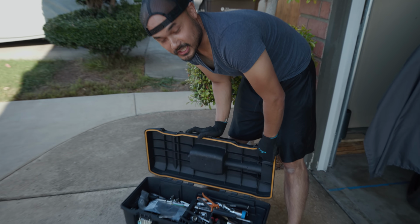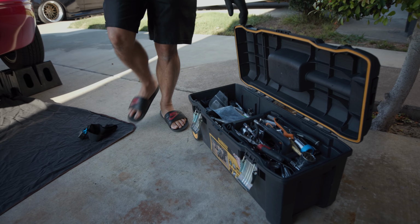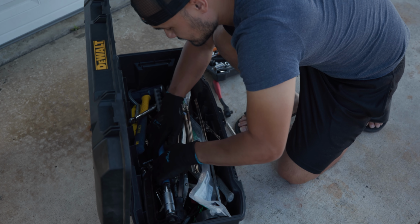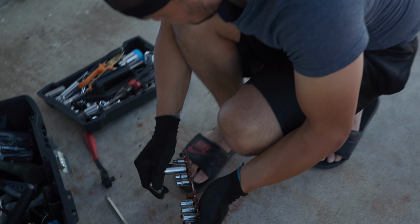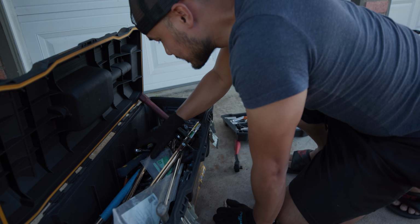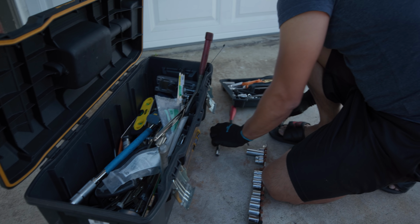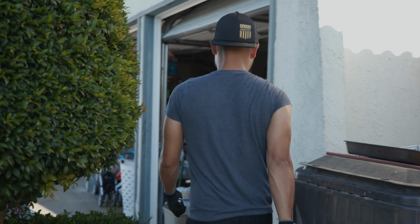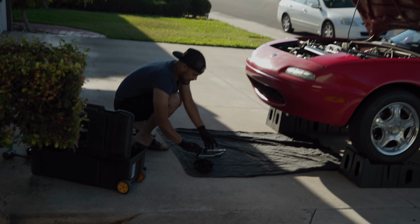This tiny toolbox is going to build that whole car. Ratchet. There you go. 10 mil and a really long extension somewhere in here. Yeah, I need a long 3/8, 1 foot extension maybe.